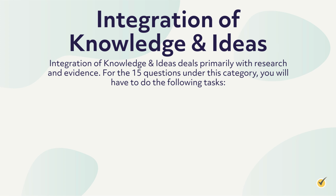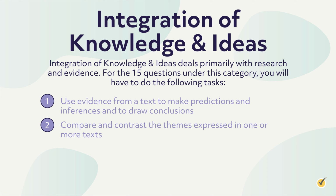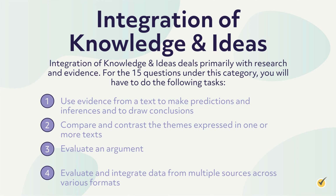Integration of knowledge and ideas deals primarily with research and evidence. For the 15 questions under this category, you will have to do the following tasks. Use evidence from a text to make predictions and inferences and to draw conclusions. Compare and contrast the themes expressed in one or more texts. Evaluate an argument. And evaluate and integrate data from multiple sources across various formats.